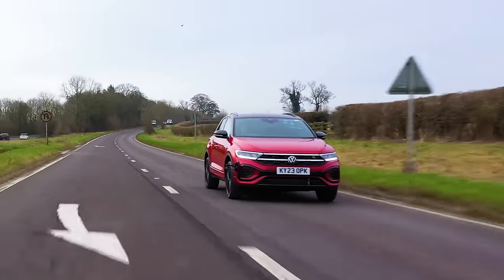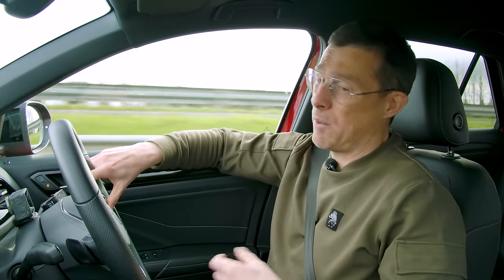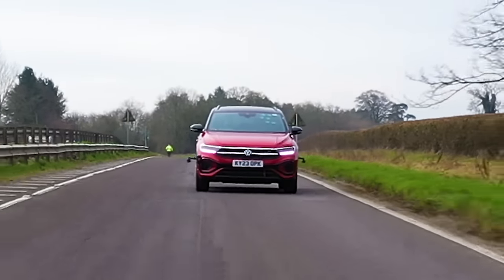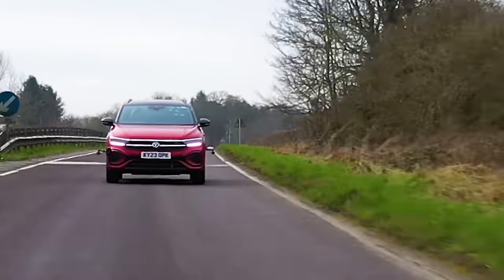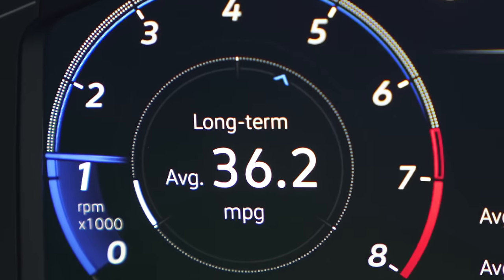You see, I think the 2-litre diesel version of this car is slightly better. You just have more pulling power, more torque from that engine, and it just works better, both with the manual and the automatic gearbox. Plus, you get better economy out of that. Apparently, it'll do 60 miles to the gallon. This one's supposed to do 46 miles to the gallon, though in reality, we're getting 36 miles to the gallon.